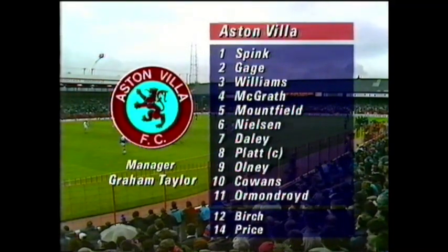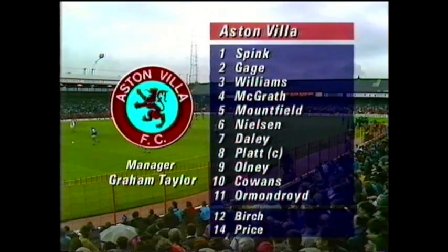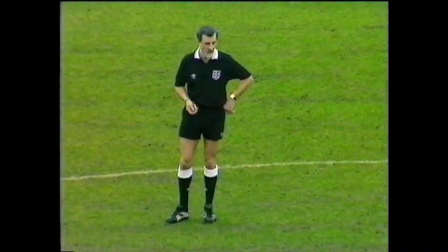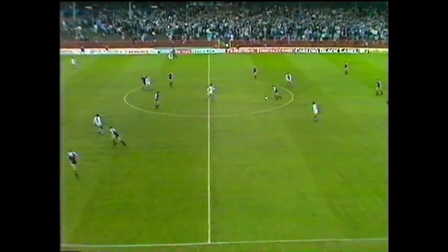So too is Aston Villa's number 10, Gordon Cowans. Their main concern was the fitness of Danish international Kent Nielsen, who passed a late test, so it's the lineup that served Villa so well over the holiday period. Referee Trelford Mills of Barnsley gets this cup match underway.